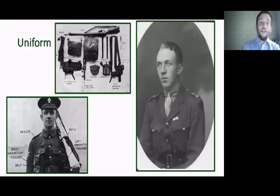So there is what would be hanging off a webbing there. You can see the various things there. You've got a knapsack, haversack, various ammunition pouches, and water as well is hugely important. When we think about the first day of the Battle of the Somme, what people tend to forget is that the first day of the Battle of the Somme is not 24 hours.